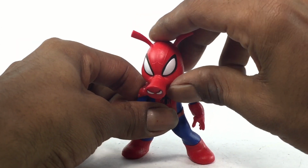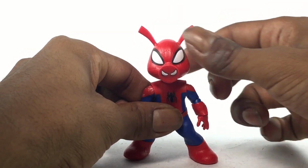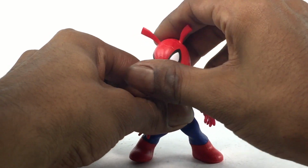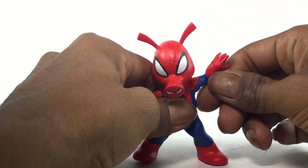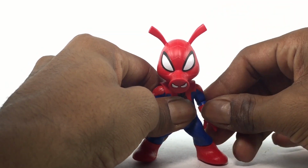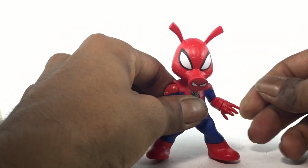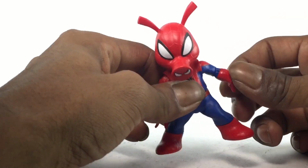But to be fair, this figure still looks good. So if you want Spider-Ham and you like Spider-Ham, I would recommend to pick this up. I wouldn't recommend at $20. I would say wait. I don't know how long he's going to last on the shelf. People might buy this just because. But to be honest, I would protest everyone buying the Spider-Ham figure. Only because it's not worth the money.